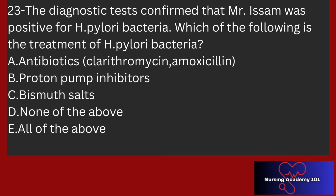Question number 23. The diagnostic test confirmed that Mr. Aysam was positive for H. pylori bacteria. Which of the following is a treatment of H. pylori bacteria? A. Antibiotic, clarithromycin, amoxicillin. B. Proton pump inhibitor. C. Bismuth salts. D. None of the above. E. All of the above. The answer is E. All of the above.